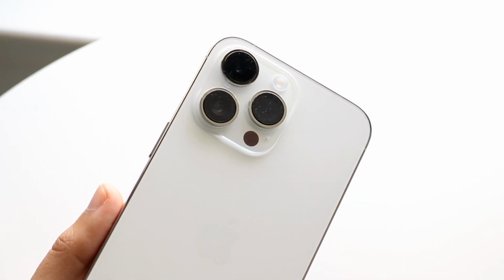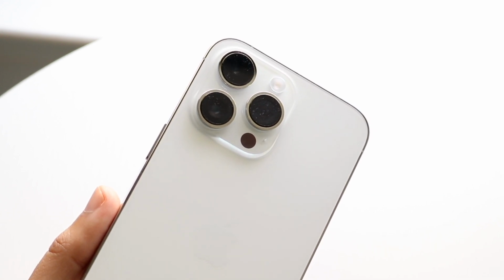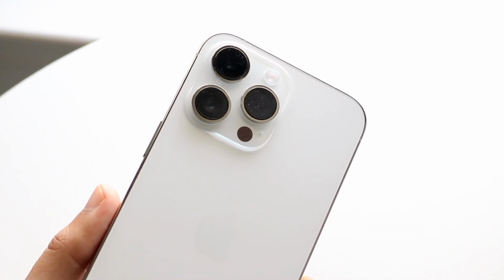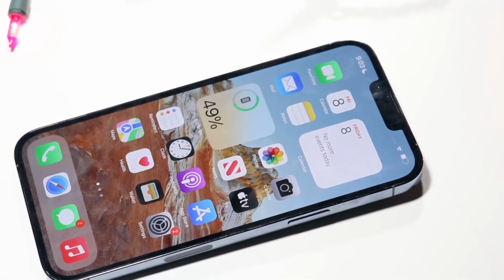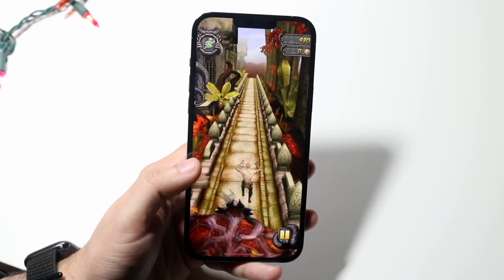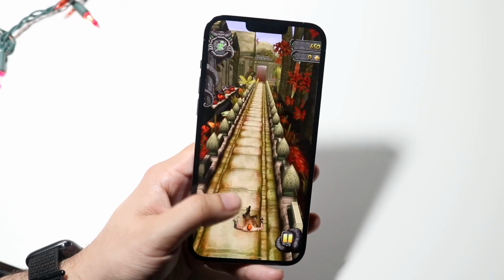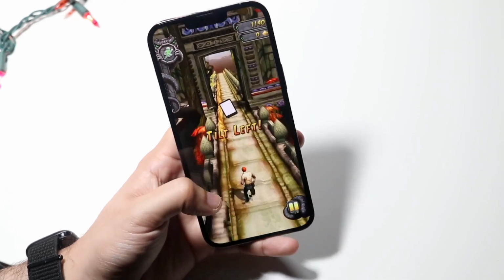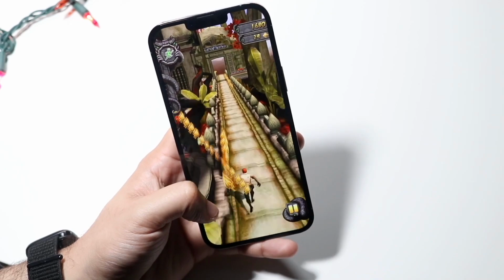Now, in terms of the software and longevity side of things, this is also another very interesting thing. You have to remember that with newer types of devices, you're going to be getting longer lasting support. And that's basically what's going on with this particular phone as well. So with the iPhone 14 Pro Max, this is going to be an iPhone that's going to last longer than the iPhone 13 Pro Max.